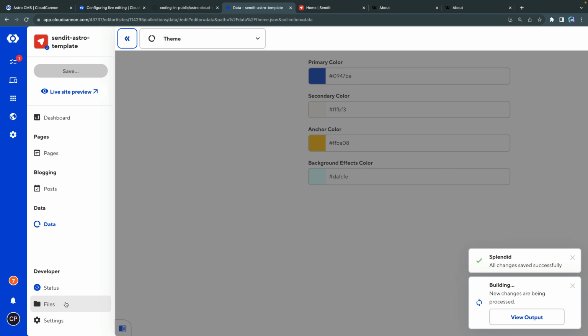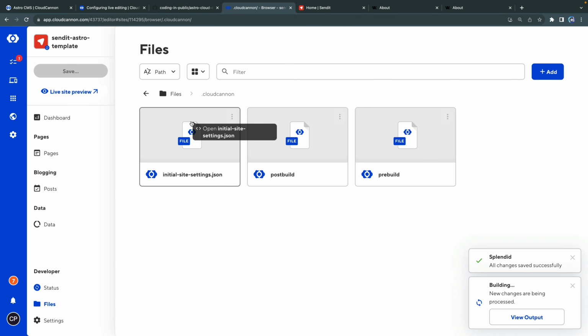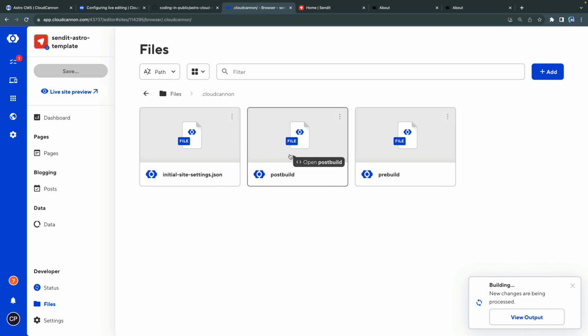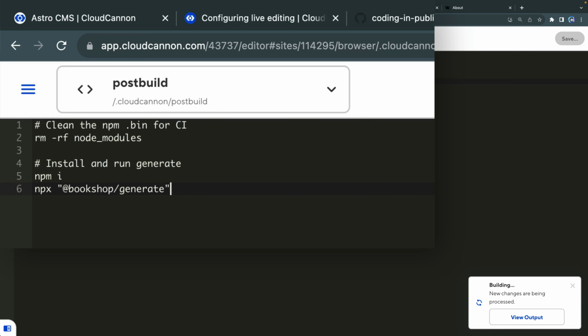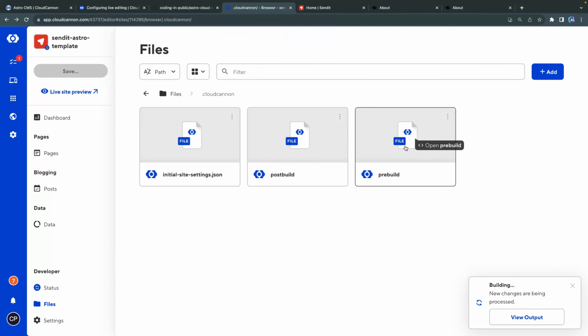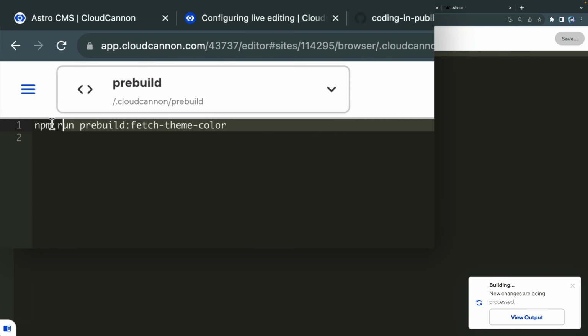Now, how would it be doing that? Well, if I come back into files and I come into this .CloudCannon, we're going to see a couple things. This post build is the same file that we created, right? So here they've added a couple extra things, but basically this is what we added, even though they have other things here as well. However, for this pre-build section, you'll notice what they're going to do is say, hey, go ahead and run this npm command. This says to run a file called fetch theme color. All right, that's part of the pre-build process.